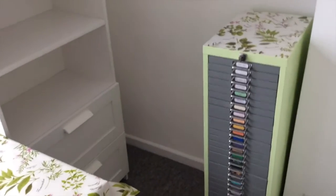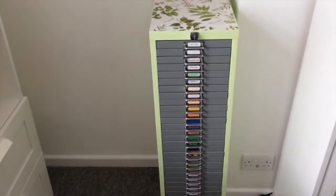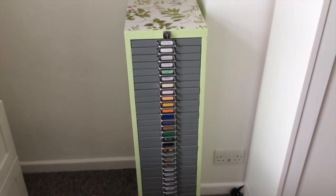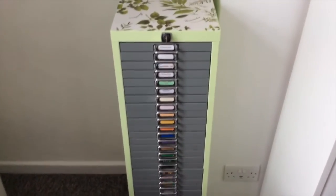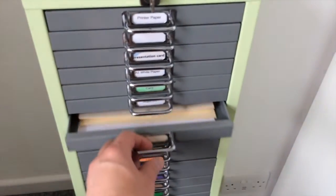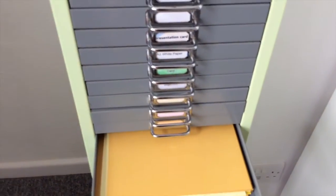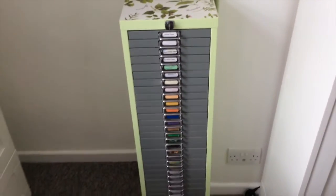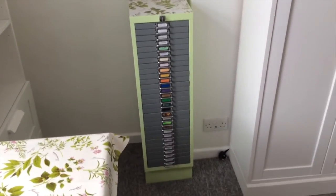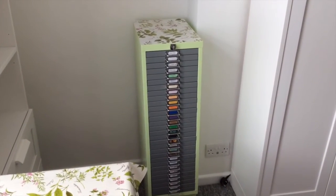This filing cabinet is probably one of my favourite pieces of furniture. I've had it years, and it's where I keep all of my A4 cardstock. So as you can see, it's perfect for this. I once worked in an office, and they were closing the office down, and they were going to put this in the skip. And I went, I don't think so.